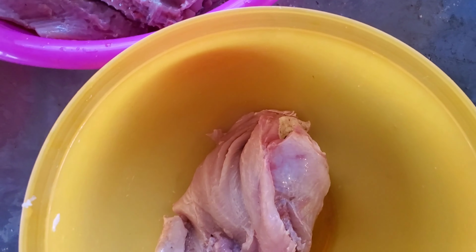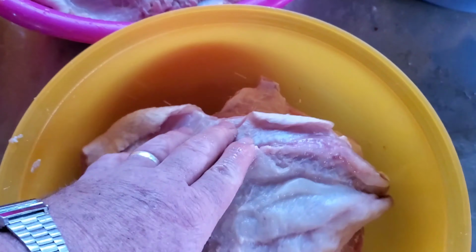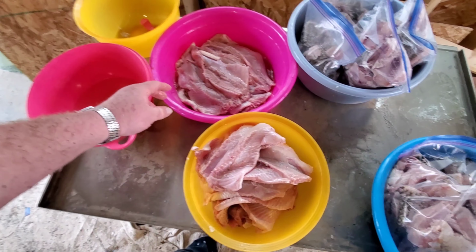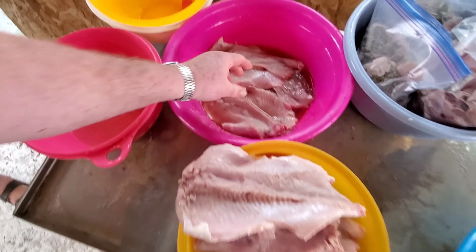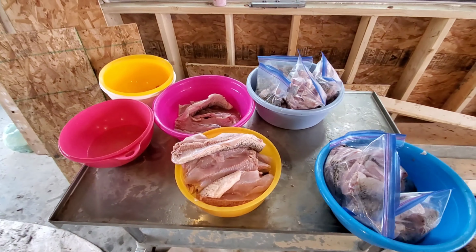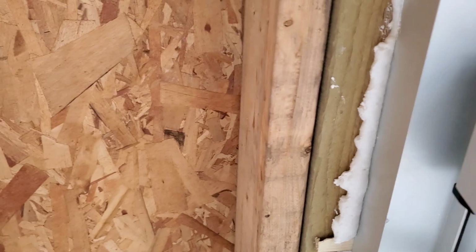There's one, there's two, there's three, there's four, there's five, six, 7, 8, 9, 10, 11, 12, 13. And then we have the oldest here yet for canning. We have our fire pit ready here. We're gonna be firing her up here shortly.